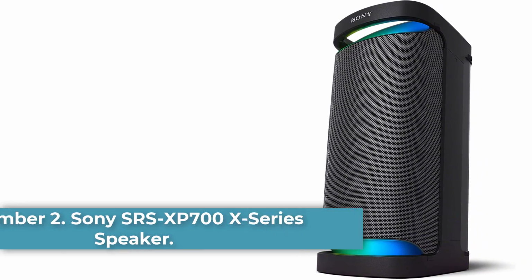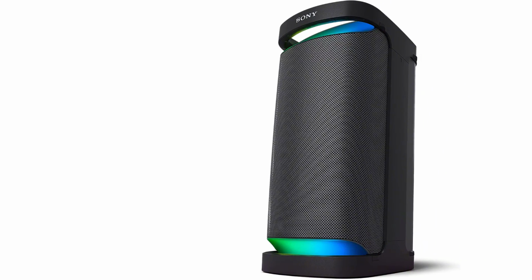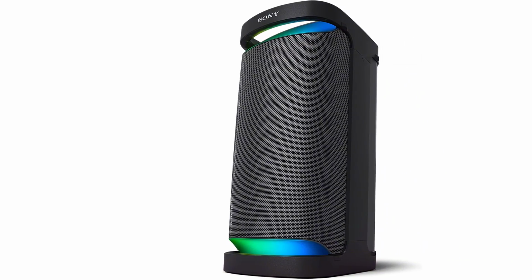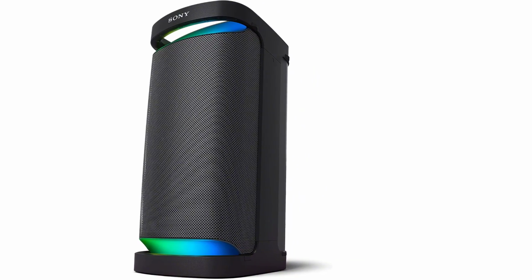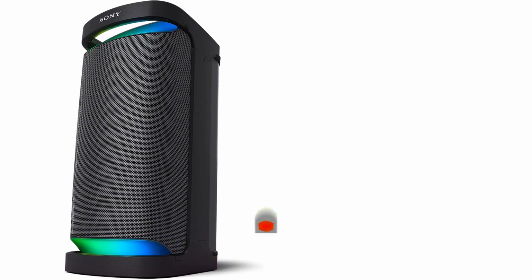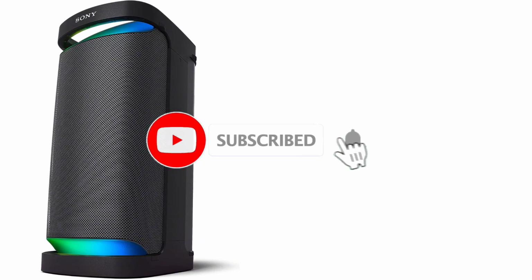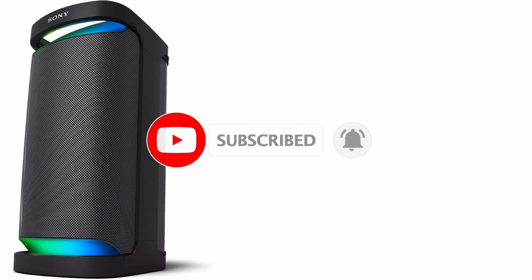Number 2. Sony SRS XP700X Series Speaker. Sony's big SRS XP700 Bluetooth speaker is a good option for fans of loud, thumping beats. The unit has the look of a futuristic stereo speaker at 2.25 feet tall and about 37 pounds, with pleasing lighting effects on the inside of both top and bottom grab bars. You'll also find USB charging ports and LDAC support, while the app offers customization including light controls.